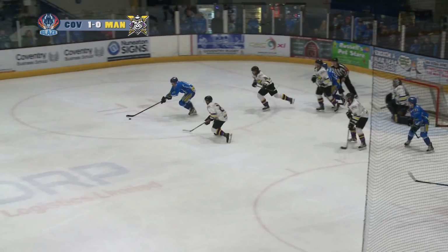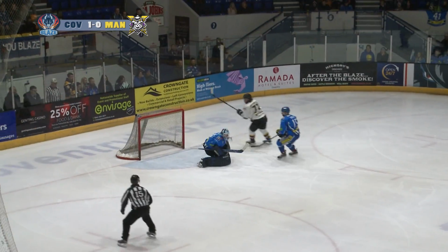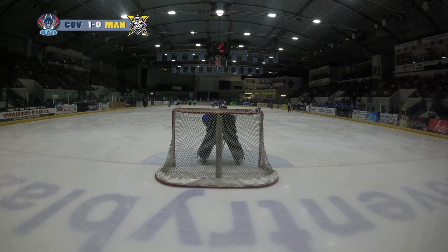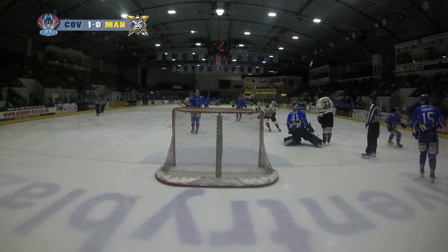Well, the Manchester Storm only need half a sniff really in transition, and there you see Petrus just took a little long on it. Good pass as well there from Cartier. Really well worked from Bissonette and Cartier there. Not just a little bit of a tap, and we know that's Manchester's MO for their entire game.